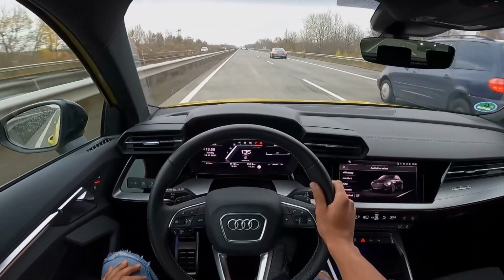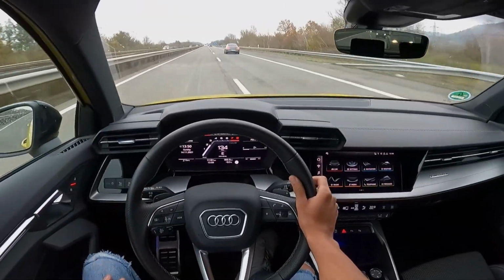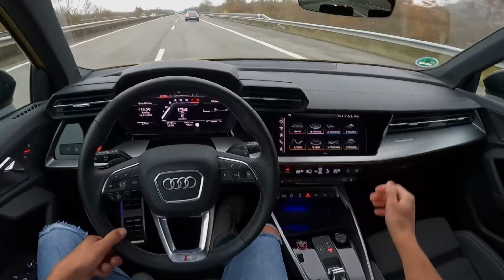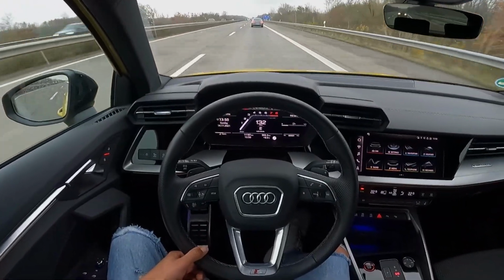Alright, so 0 to 200 came by really quick, and that's overall the theme with this vehicle. Everything is just pretty fast, man. Pretty impressive. I really like this.